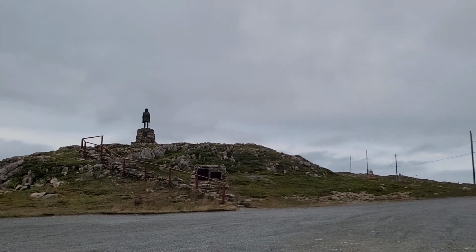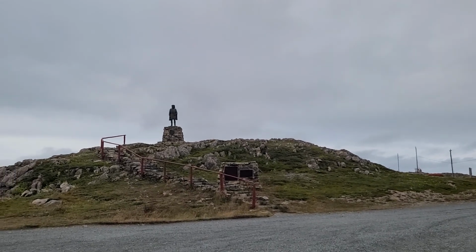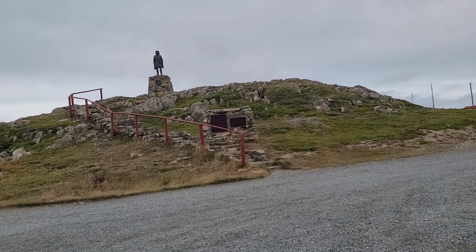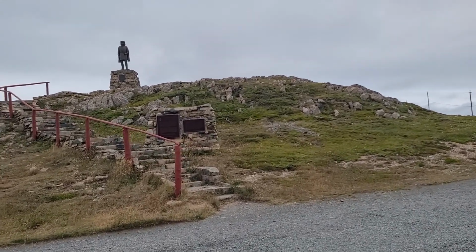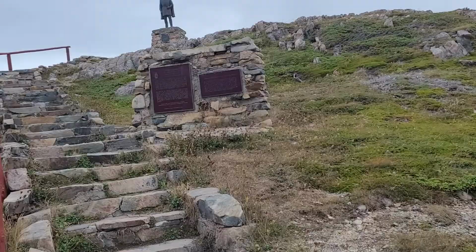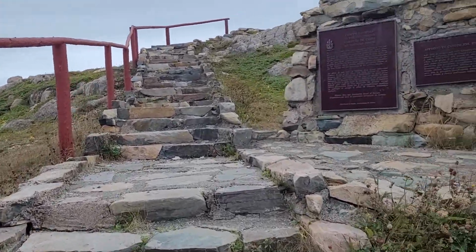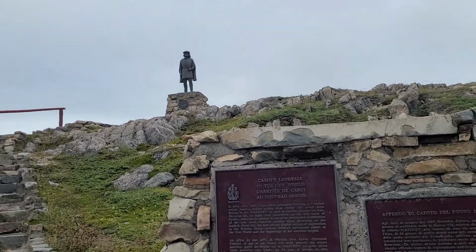Here we go at John Cabot's statue. We're gonna take a walk up there. It is really windy. Wait, can you hear that? It is wild windy. But they have a hurricane coming up from the south. So it was in Rhode Island a couple of days ago and heading up the coast. I don't know whether or not we're gonna see any of that.